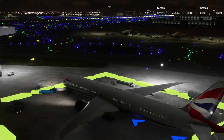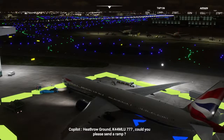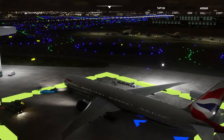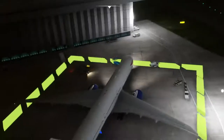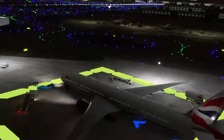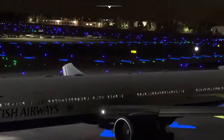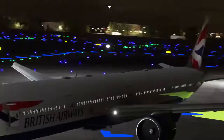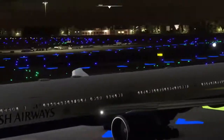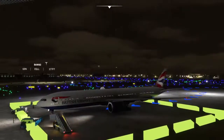So ground services, let's request the ramp connection. Heathrow ground, K44 MLU, please send a ramp. K44 MLU 777, a ramp is on its way. So the ramp is going, so the doors open. There's some passengers in there. Can you see that guy in there? It's the only one travelling in first class. There are a few on there. So the jetty's going up.